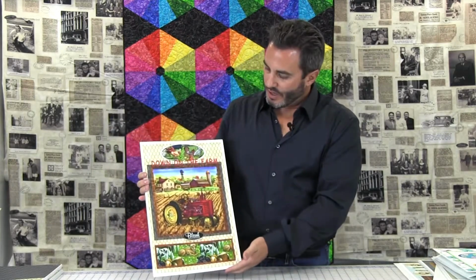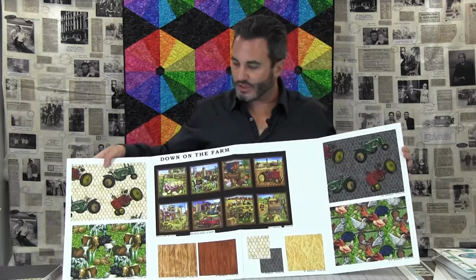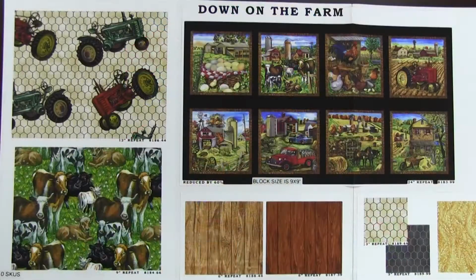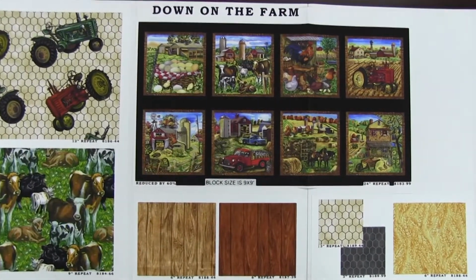Next up, Down on the Farm. Here you have it. This is a house line that we did, and it's a small line. It's only 10 SKUs. This ships in April. And here we have a tractor print on the little fence and the cows. We have this lovely running yardage.